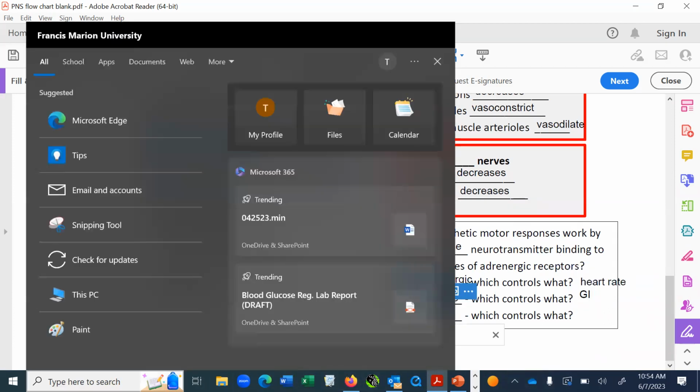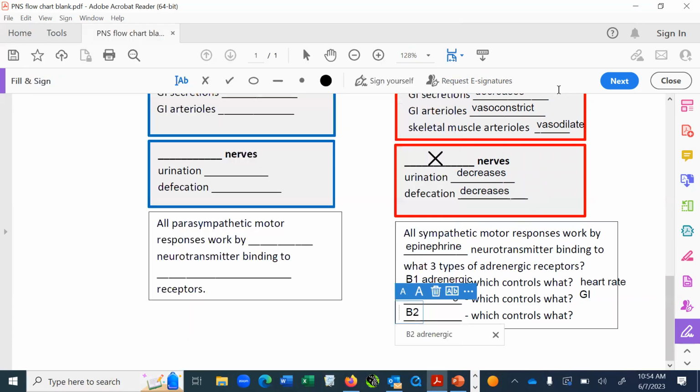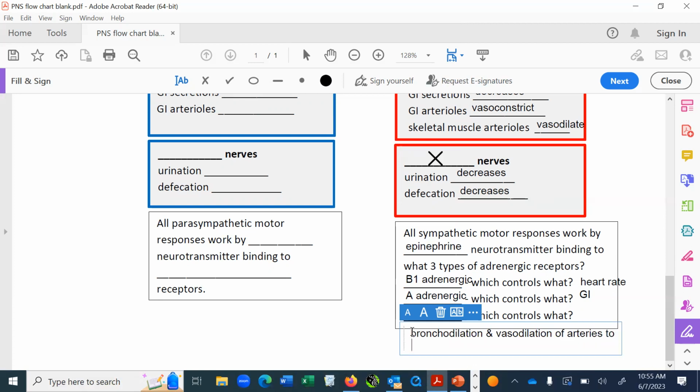Beta 2. Let me move this over here. Maybe that's adrenergic. What's that controlling? Bronchodilation and vasodilation of arteries too. This is a big one.